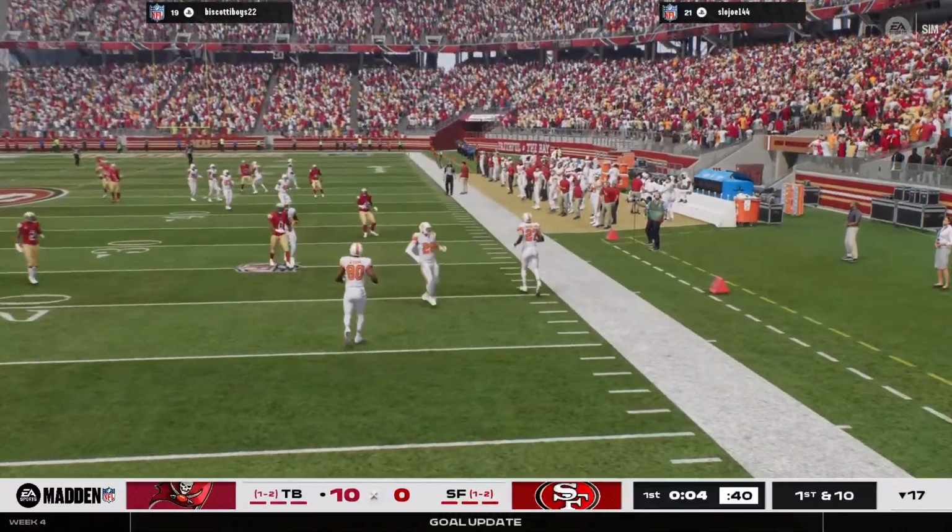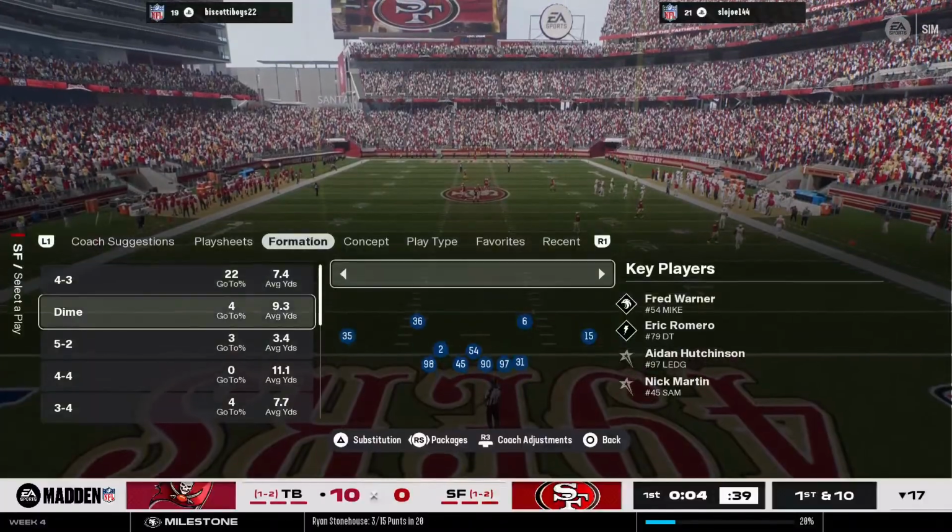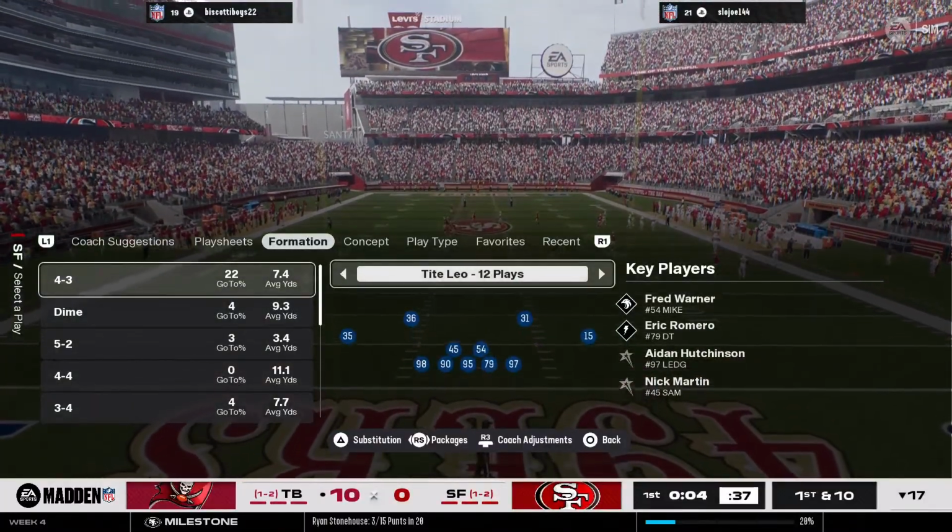And that gets out of bounds down inside the 20. It looks to be at about the 17-yard line. At their own 17-yard line.